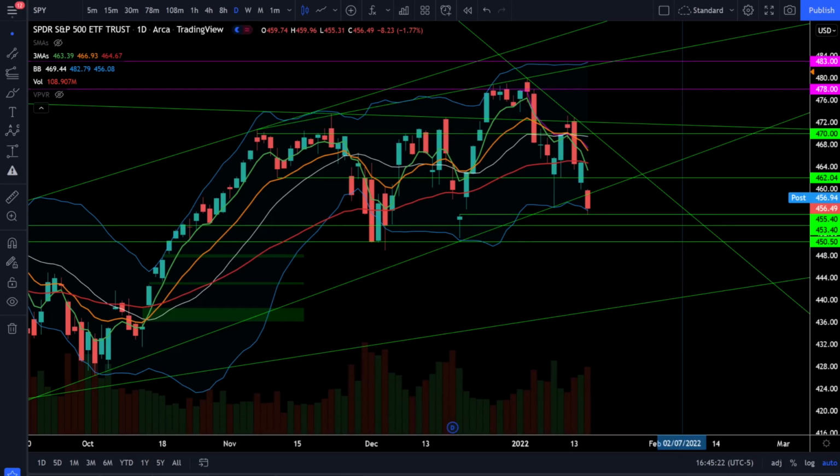Alright, so today on SPY we did see a volatile sell-off and we were down 1.77%. We also got our first price action close below that macro level support trend line, which has contained all dips all the way back to October of 2020. So now that we're starting to break down below this level, we can definitely start seeing the scenario where the stock market could start to reverse and we could start going much lower.